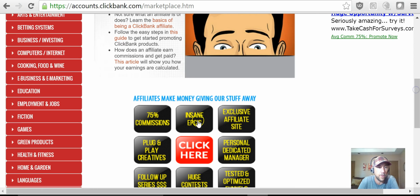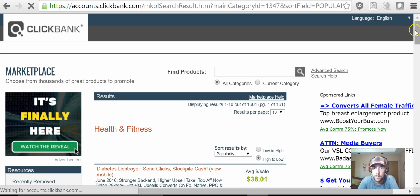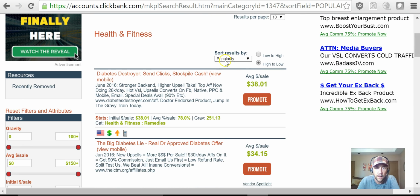And under each of the categories, like health and fitness, you'll notice that they instantly search by popularity, and the first one that comes up sorted by popularity is diabetes destroyer. How interesting. So now we've come full circle to our first Amazon review that I found about the ketosis idea. Now, this isn't about ketosis, but it's about healing diabetes in some way, shape, or form. And if you had traffic in this niche, if you had a website that got traffic or a mailing list, which is exactly what we're going to build over the course of this video series, you would be able to make $38 every time you sent this company a sale.